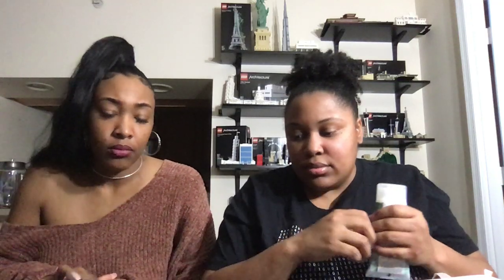This is vegan and cruelty free. It really does smell good. It says it makes your hair lustrous and manageable. I'm all down for anything that makes my hair manageable, which is right now flat ironed. What's that? A little bracelet.